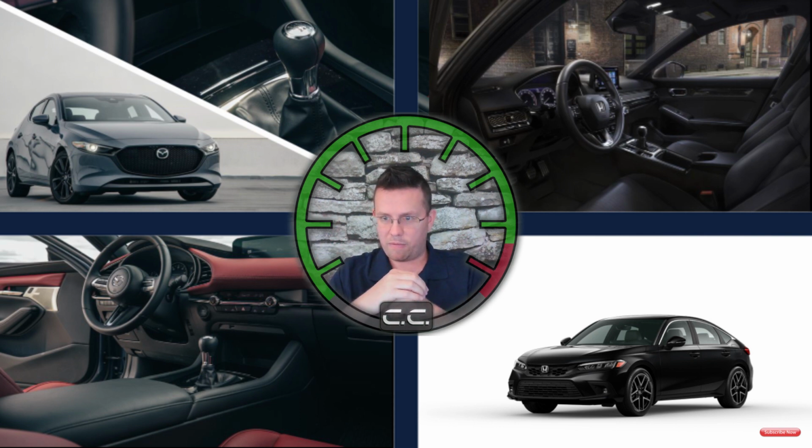Shoulder room, we're at 57 for the Honda versus 54 for the Mazda. That is a huge difference. 56 in the rear for the Honda, 53 for the Mazda. So again, another point goes to the Honda. So now we're at 5-4.